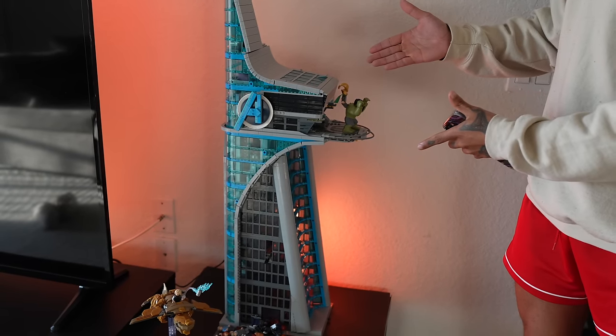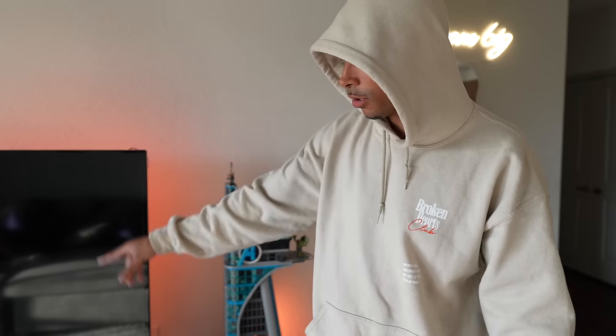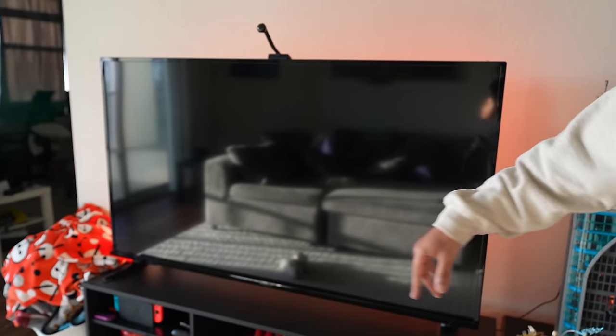This is actually really cool what you did. This, as you all have seen on the channel, if you watched the video, the Avengers Tower. I didn't help build it. I just get to look at it. I just get to see it. Our nice big TV, our nice big entertainment center, complete with Infinity Gauntlet, games, and I bought a basket for our blankets because we have a lot of blankets.